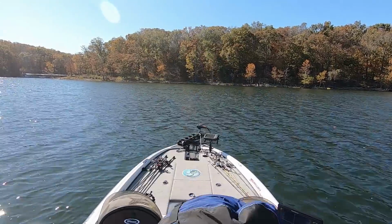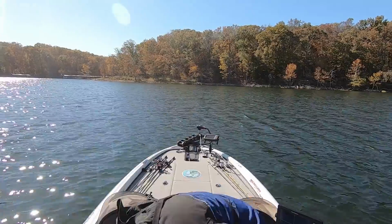And so going forward on these 3-hour challenges, I think I'm going to spend the majority of my challenges fishing offshore, trying to find fish away from the bank, just because if I can find them, normally I can put multiple fish in the boat pretty quickly. Where if I'm fishing up shallow, it may take me a while to find them first, and then I might only get a bite every 30 minutes, maybe every hour, which just isn't enough for these 3-hour challenge videos to put 5 in the boat.